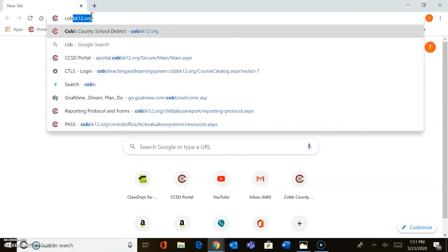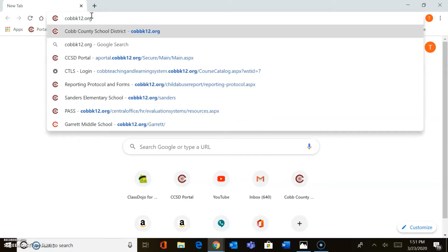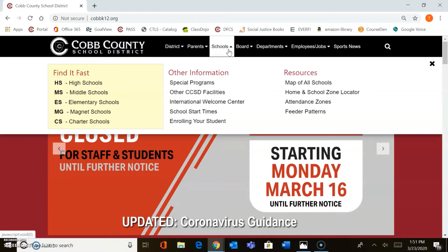So it's cobbk12.org right there. So you'll see Cobb County School District. Click on that. Next thing you will do is, if you look up this top part right here, you will see a drop-down menu that says Schools. So you'll click on that.